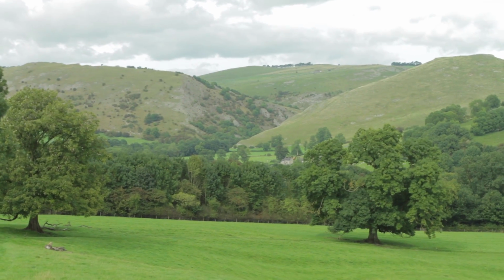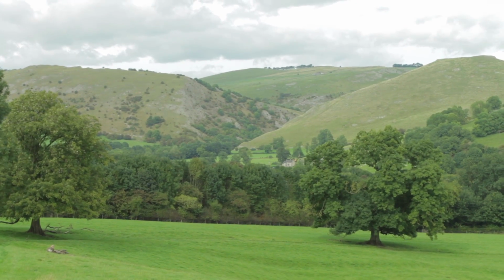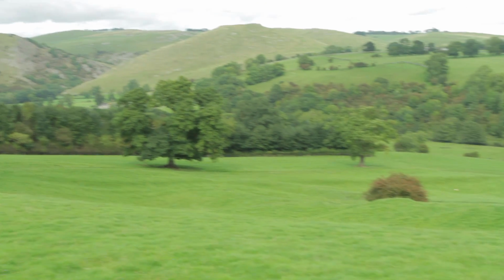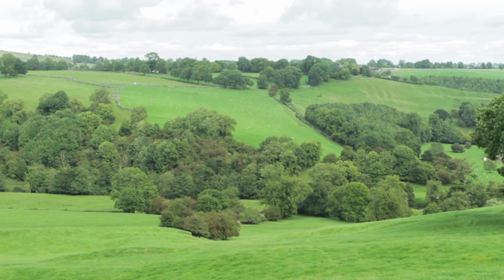So there we are, the mouth of Dovedale. But sadly we're not heading in that direction today. We're heading down to a bridge which is just there, and then up the hill to Thorpe.